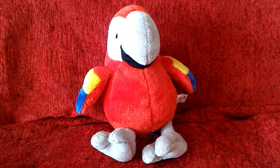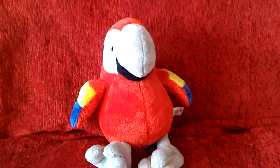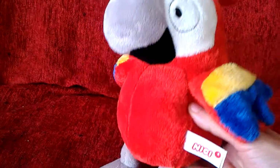This is our short video review of this lovely stuffed parrot here. It's made by a company called Nici, and we found this one in Germany. It is a special import for Germany, as you can see on the label here.